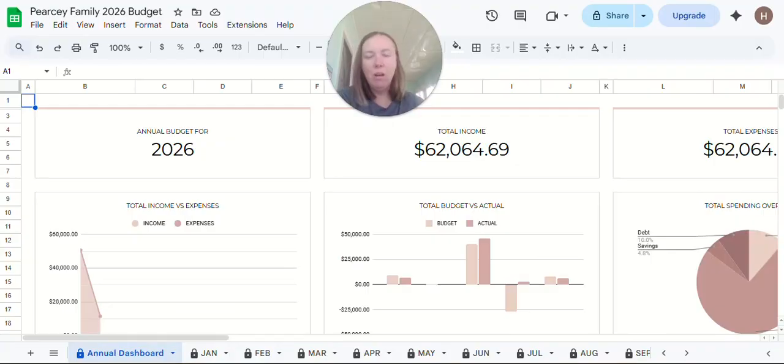I just thought I would do our February budget overview and our March update for our budget. I am a little bit late, it's already the 5th of March. I only just did our budget the other day for this month, and so I just thought I would run you through where we're at.